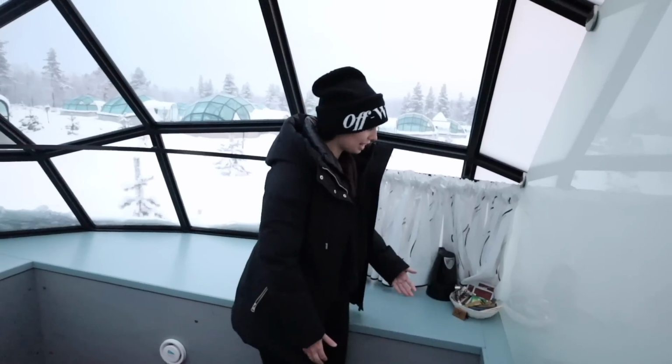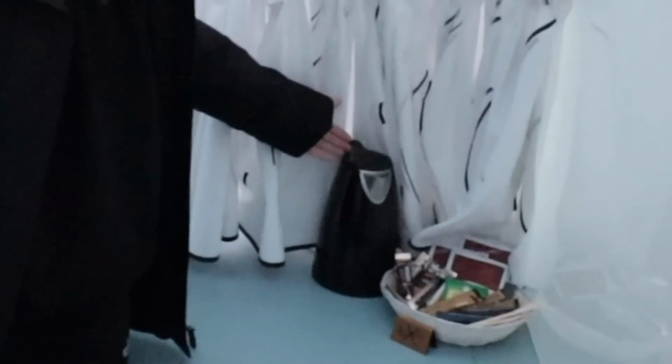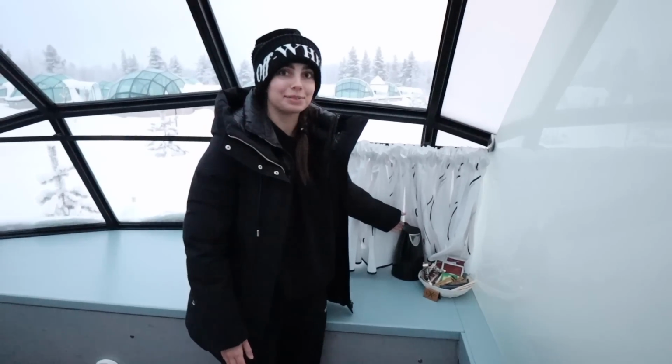It's funny, there's not much to show you because this is a quaint glass igloo, but you know what is really nice is they did give us coffee. As soon as I figure out how to work it, we're gonna have some coffee.